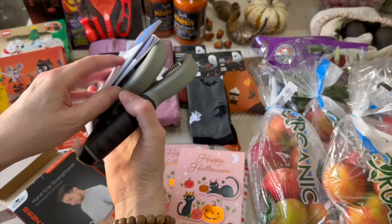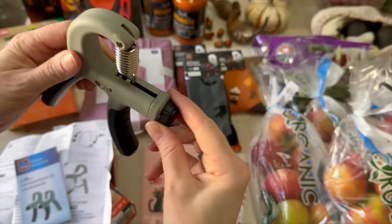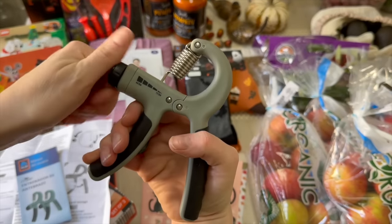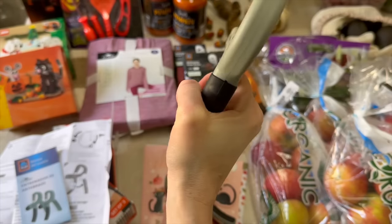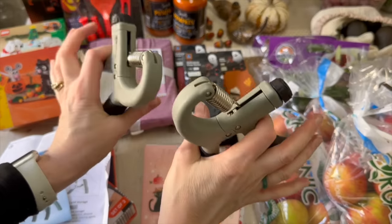So it comes with a user manual. So I'm guessing this is the dial here that makes it tighter. Right now, I'm pretty sure I'm on the least amount. If I make it tighter, they're saying this is 44 pounds. Ooh, that's nice. These are nice. I'm really excited to use these.